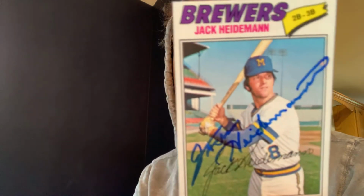And then for the County Stadium nostalgia, here is a Jack Heidemann. Don't know the guy, but very cool retro. And noticing he's got the number 8 like the old Ryan Braun. So very cool. Looks like he was what, third base, second base, but real cool to see that number 8 there before Brownie wore it, and that nice old retro Brewers cap, real cool.